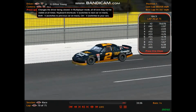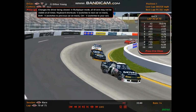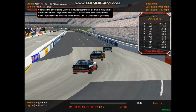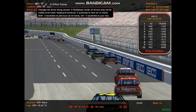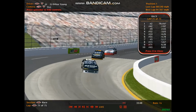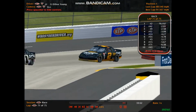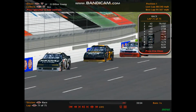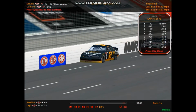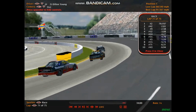But the laps are clicking off. We'll be completing this time by, completes lap number 70. We'll be down to 5 to go here at Martinsville. Still about 2 seconds between the front two cars here. Young rounds through turns number 3 and 4 right now.